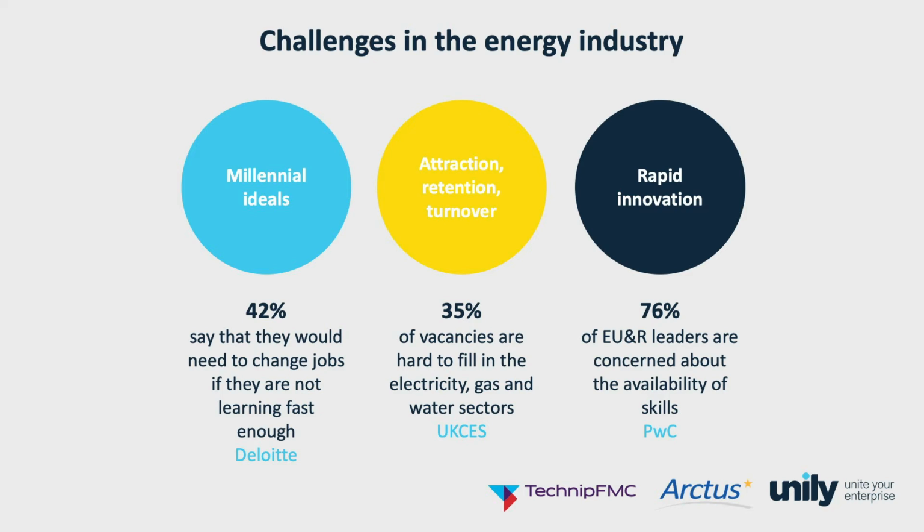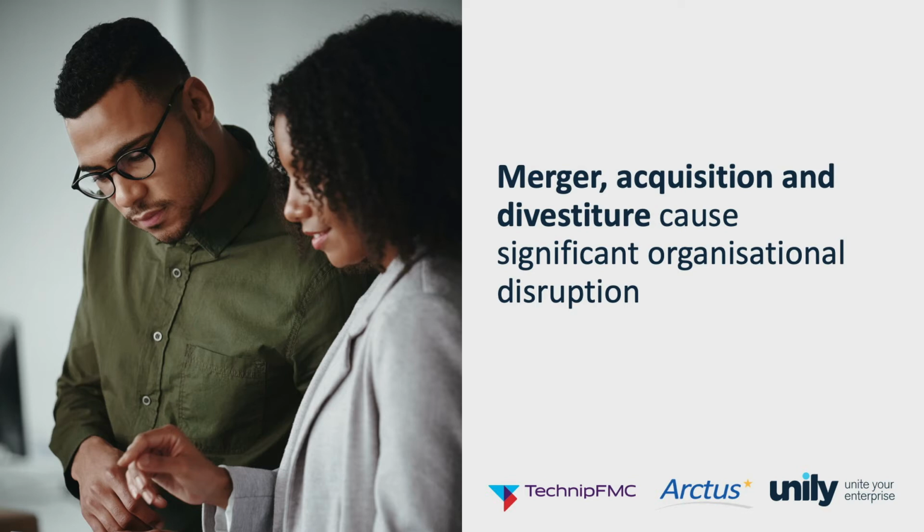And all of this helps to shape our view of the employee experience challenges being faced in the energy industry. Another one which is quite significant is around merger and acquisition and divestiture. Given the period of change the energy industry is going through, there's more M&A activity happening, and in our story today, when we deep dive into this case study, we're going to hear some of that discussed as well, which will be great. But we know that merger and acquisition and divestiture causes organizational disruption. It disrupts processes, it causes disconnects, and that is going to play a significant role in the overall employee experience at any given time too.